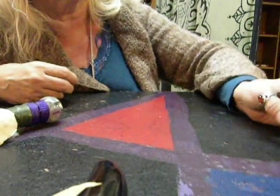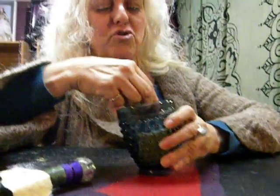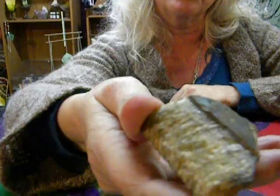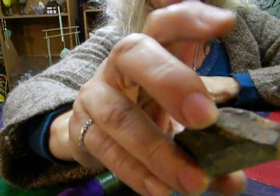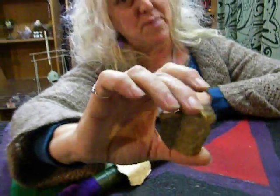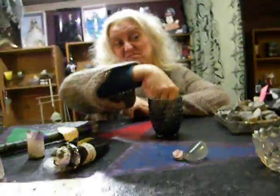Labradorite. Tiger's eye. Well, we only have one piece left. We're waiting for a shipment. Tiger's eye. This is rough. And tiger's eye looks really similar to that when it's polished. Tiger's eye is protection and helps you get rid of bad habits. Excellent stone for healing and addiction. Good one for that. Alrighty.